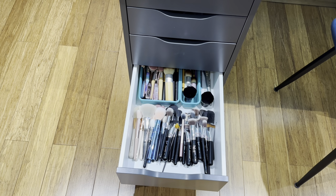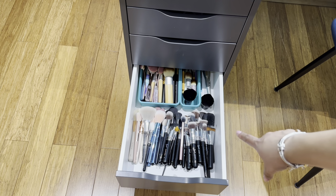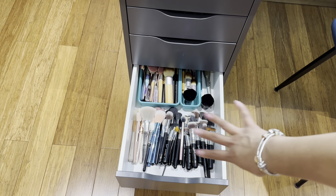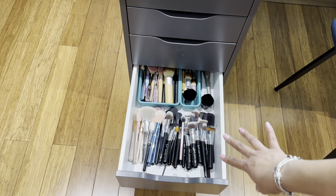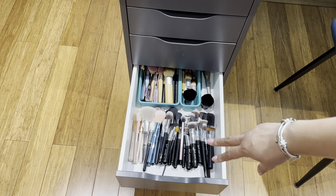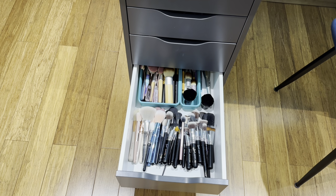Alright, I had to switch angles for this one. But these are all my makeup brushes. So every single one of the makeup brushes that I own lives in here. These are all face brushes. They are mostly Sigma brushes, but there are some random ones from Peach Cosmetics, ColourPop, Real Techniques. Pretty much I kept what I really love, and I gave away a ton of brushes to one of my friends because I just didn't use them anymore.